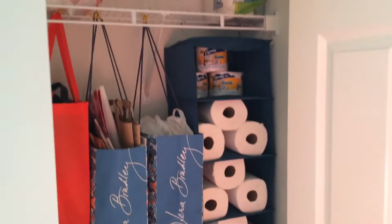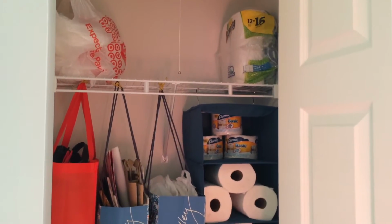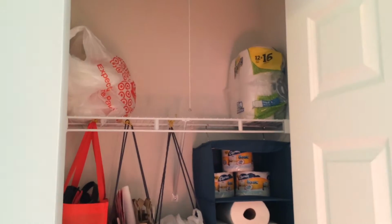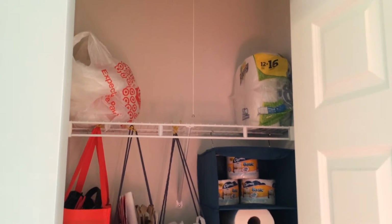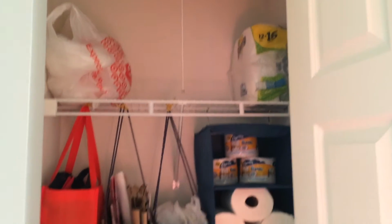Okay, so here's the finished product of the closet that's a lot closer to the living room and kitchen. At the top I have some extra paper towels, which I hope I don't buy such a big pack next time, and the plastic Target and grocery store bags that I return every time I go grocery shopping.